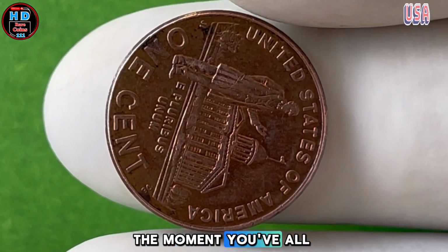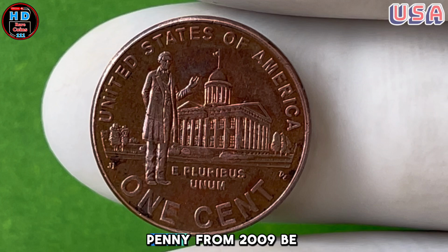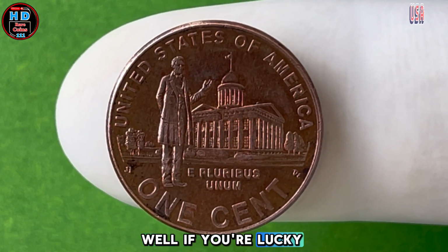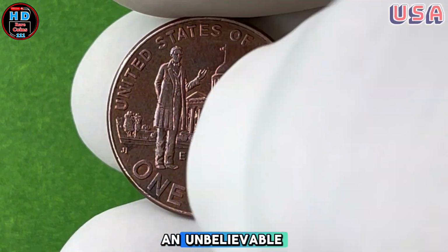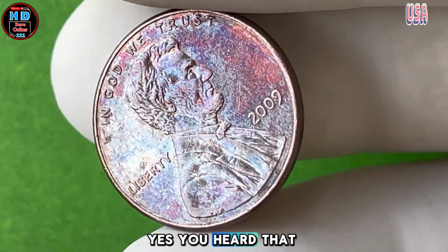Alright, the moment you've all been waiting for. Just how much could this Lincoln D. Cabin penny from 2009 be worth? Well, if you're lucky enough to have one in top, uncirculated condition, this seemingly ordinary penny could be valued at an unbelievable $150,000. Yes, you heard that right.